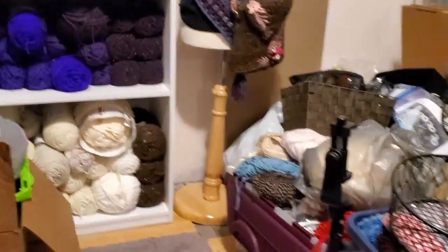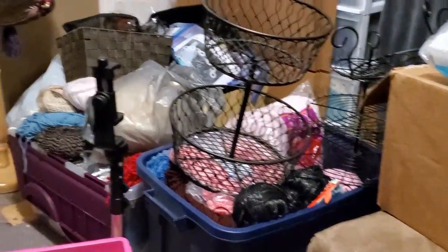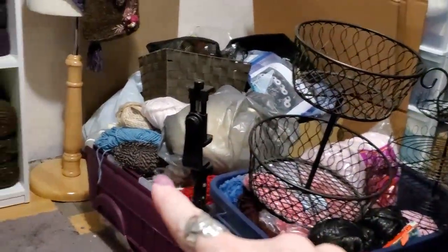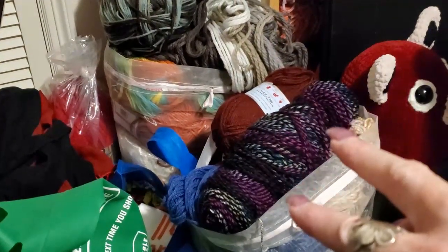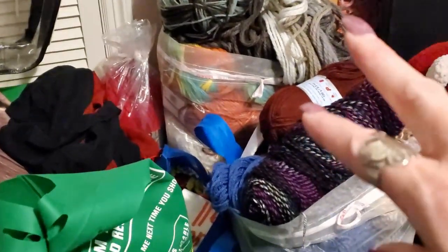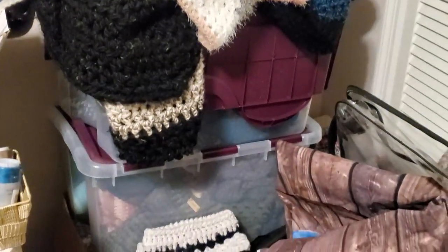So, yeah, I'm selling that box of yarn. Still have to go through that one. Then if you come over here, I've got all this I have to go through still. This is all partial skeins. And then look at this, guys. All of this is stuff that I've made that I have nowhere to put.